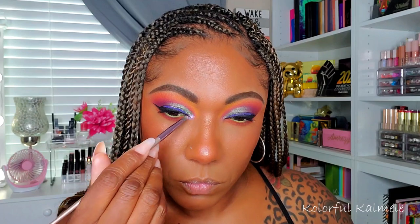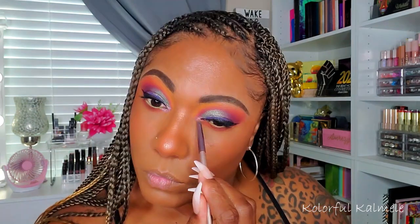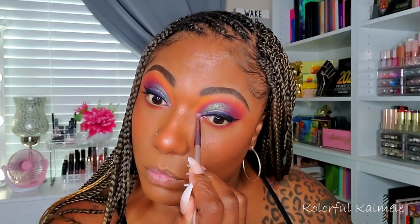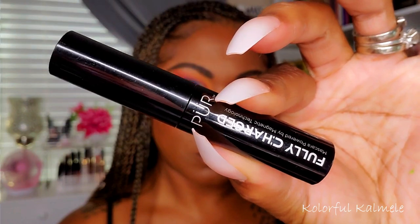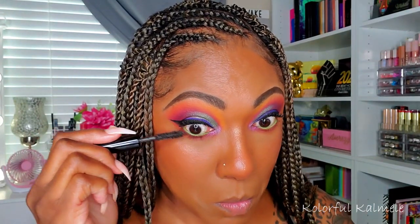So for my inner corner pop, I tried out the shade Munaza. Like I told you guys before, it did not pop like I thought it would. Very, very beautiful shade, but the more that I kind of placed it down and blended it in, the more that purple iridescence just kind of popped out. So yeah, it's really more of like a purple shade. So I'm going in with some of my Pure Fully Charged mascara today. I wasn't really in the mood for falsies. So yeah, I'm just kind of going ham with this mascara.